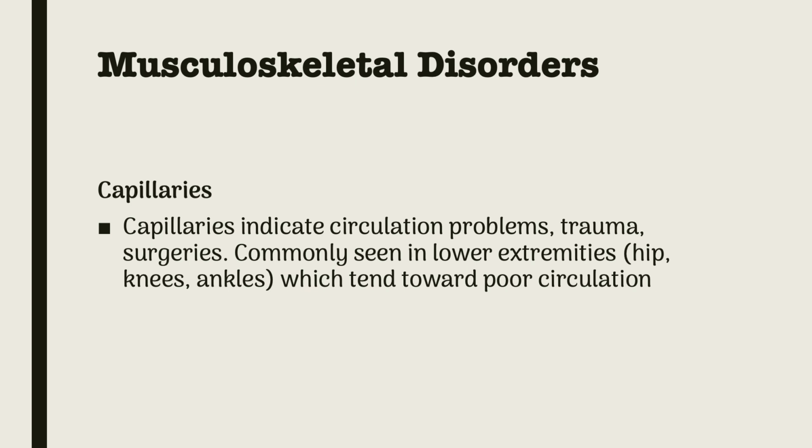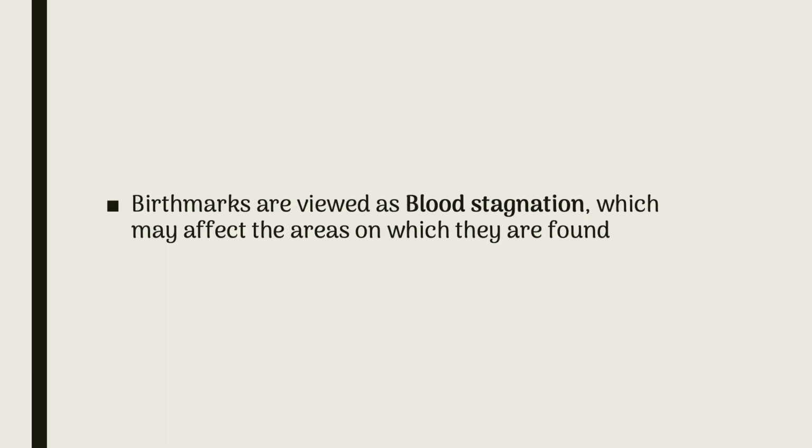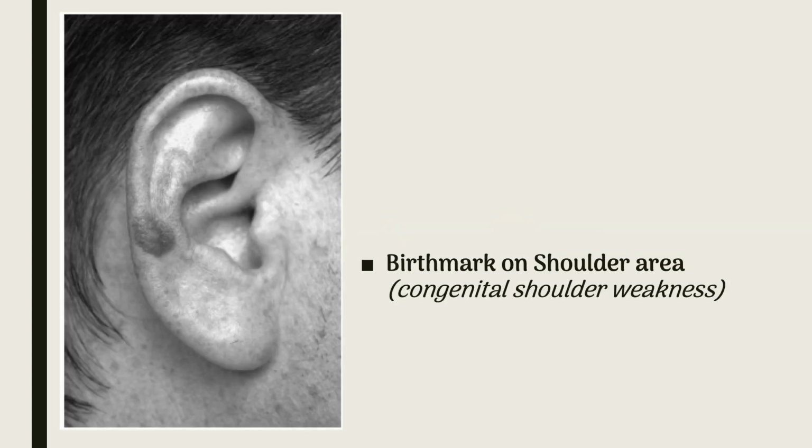Capillaries indicate circulation problems, trauma, or surgeries. These are commonly seen in the lower extremities, hip, knees, and ankles, which tend toward poor circulation. Capillaries in the ankle area mean weak ankles. Birthmarks are viewed as blood stagnation, which may affect the areas on which they are found. A birthmark on the shoulder area represents congenital shoulder weakness.